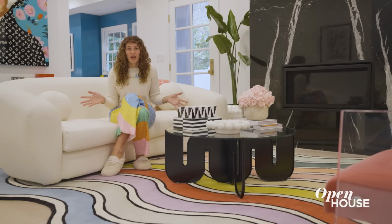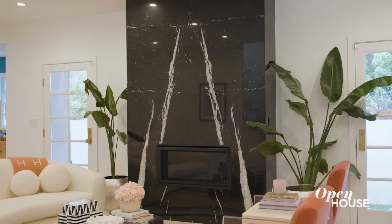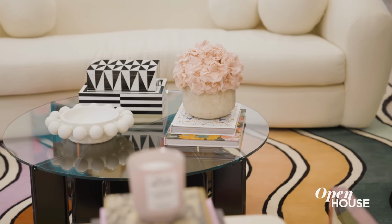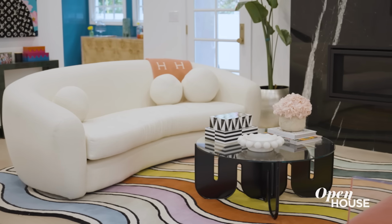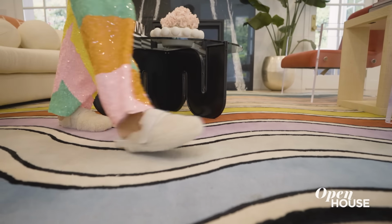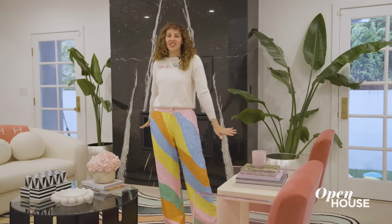My favorite piece in the living room has to be this rug. Because the rug is so loud and colorful, I wanted to tone down and ground the space with my fireplace using a matchbook stone. And I just love how the natural white in it is giving me a little bit of a flame vibe. I also chose this table because you can see straight through to the rug, and I feel like that is my focal point here. I wanted to offset the white of the couch with these chairs here, and they're amazing because the lucite kind of ties in with letting me see the rug again. So I guess a lot of what was designed here was about the rug being able to be the focal point.